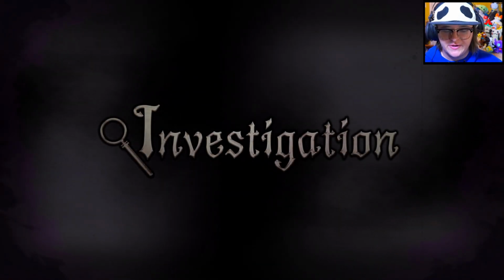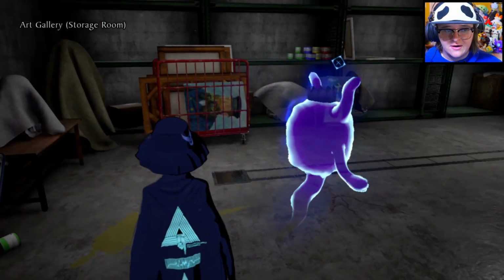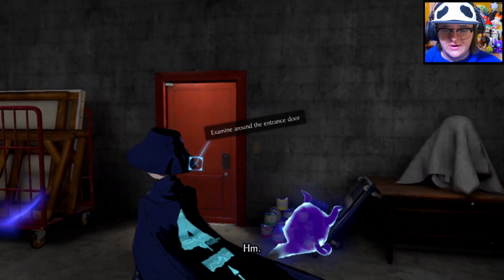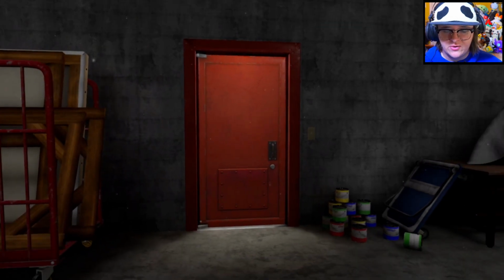Well, we can obviously tell where the person was nailed, right underneath our feet, where we just were. But, definitely interesting, though, with everything we've seen so far. But I think the first thing to check is the entrance door, obviously. So let's definitely get a good glimpse at the door here.